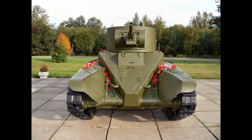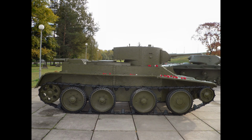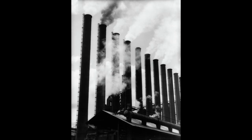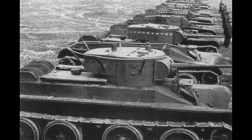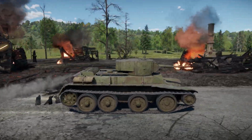It had a crew of 3, a weight of 11.5 tons, a length of 18.3 feet or 5.58 meters, a width of 7.3 feet or 2.23 meters, and a height of 7.4 feet or 2.25 meters. The BT-5 also had an on-road speed of 45 miles per hour. Now there's a bunch of dispute on how many tanks were produced, but the common numbers I've seen are 1,884 upwards of 2,018. Next, we'll move on to the operational history.